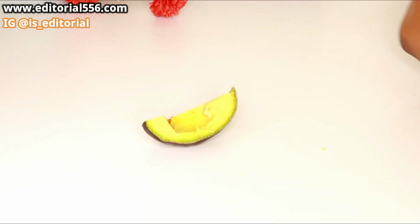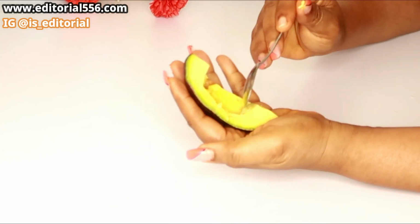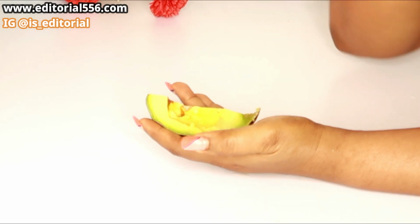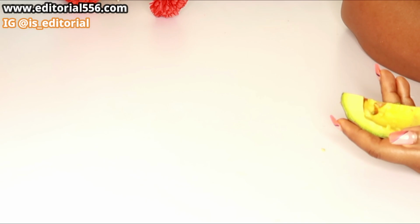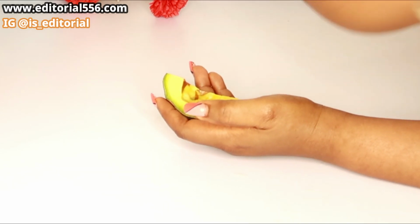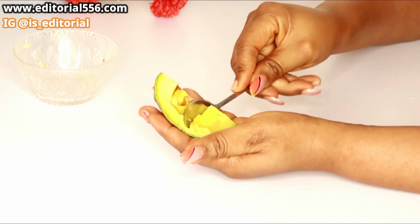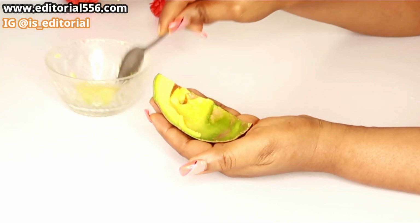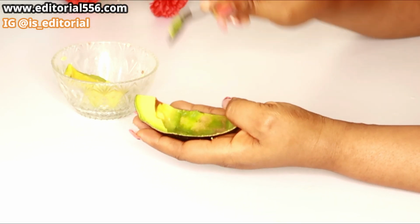This is one great and powerful anti-aging drink that you would need, you guys. Here, it is one of that. So you literally just take your avocado into your bowl.